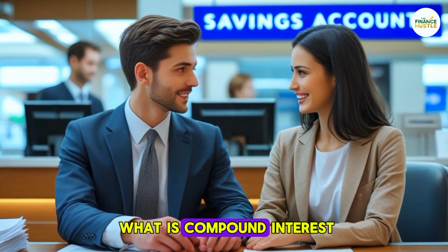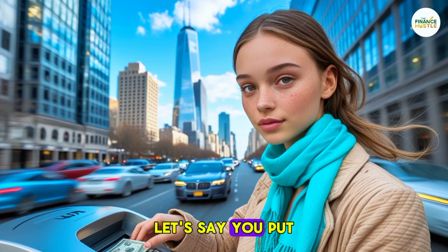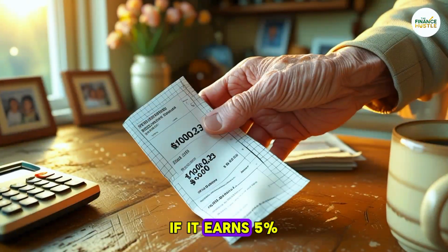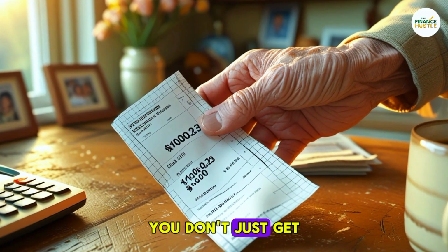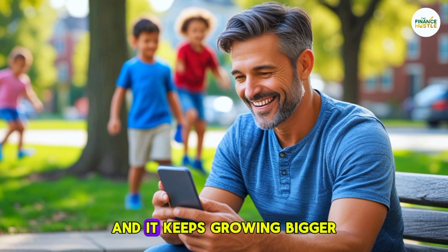So, what is compound interest? It's when the money you earn from interest starts earning interest too. Let's say you put $100 in a savings account. If it earns 5% interest every year, you don't just get $5 forever. Over time, that $5 starts making its own money and it keeps growing bigger.